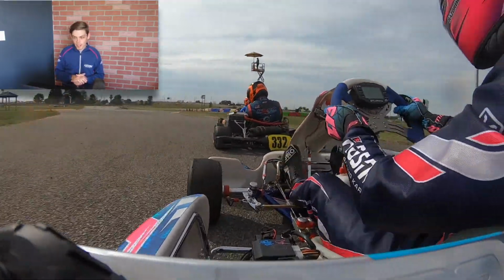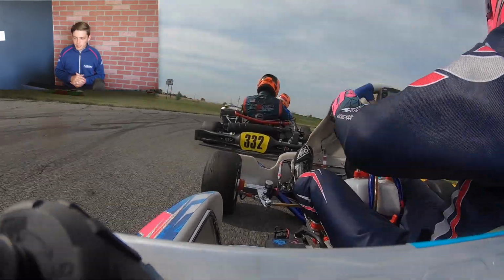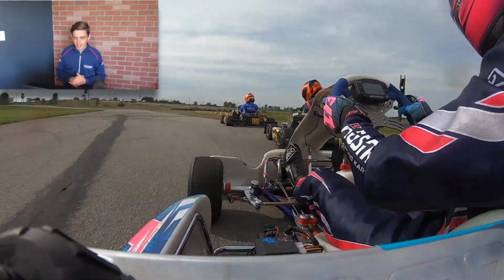There, I got a little bit aggressive in the brakes. Went in a bit too deep. Definitely something I shouldn't have done. Mistake on my end there. Doesn't help with the drop down bumper, it's never the best.